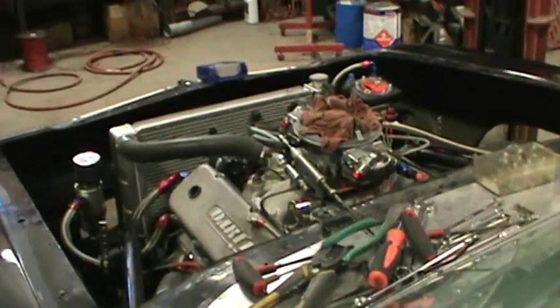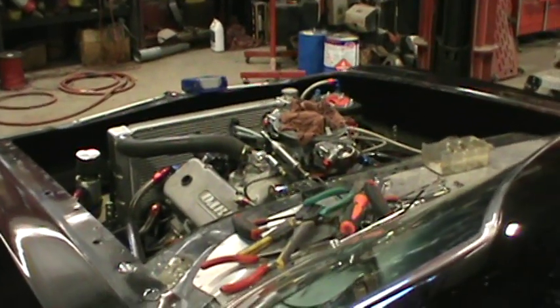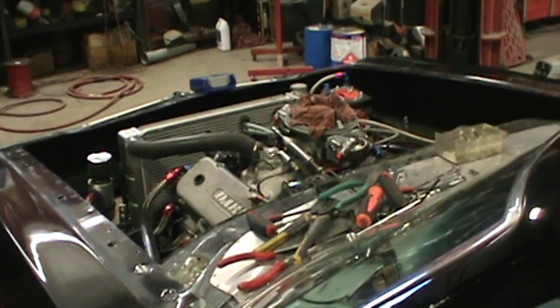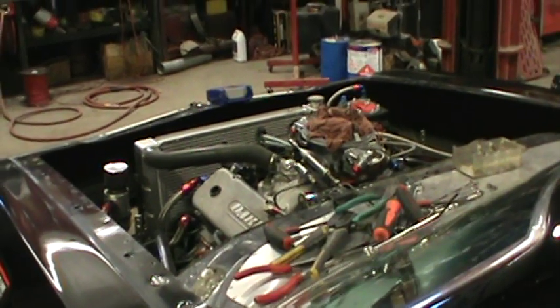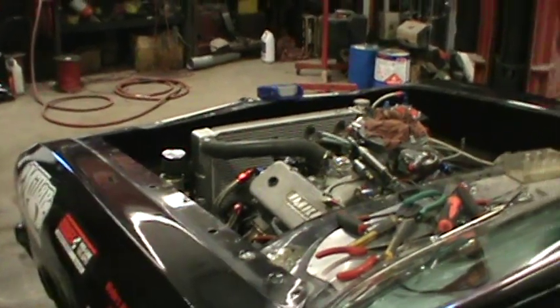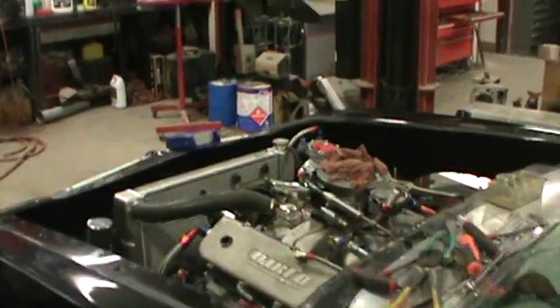So I can adjust that. I can program in how much of a delay I want for when that thing activates and how much time I want the throttle to be closed. So it's actually very easy to slow the car down that way, and you can slow it down consistently because it's the same every time. So that's what I'm trying to do.